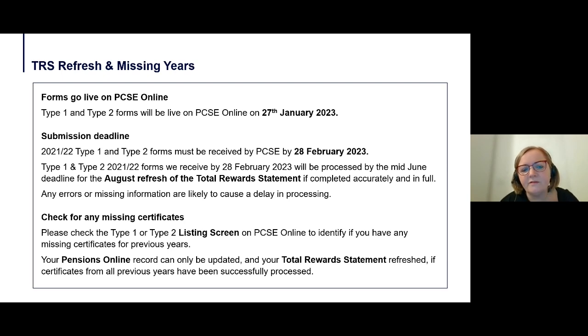For example, if someone had a problem with their 2018-19 form and hadn't managed to resolve that, then the gap in their records would be there. The record would only show up until 2018-19. Your onwards certificates wouldn't refresh.